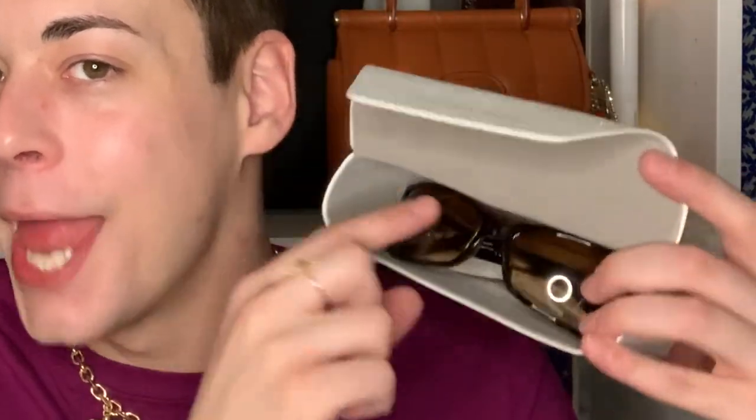Oh, get in. And now we move on to a surprise piece. A surprise appearance from Prada. This is a Michael Kors sunglass case. But on the inside, we got some vintage Prada sunglasses.